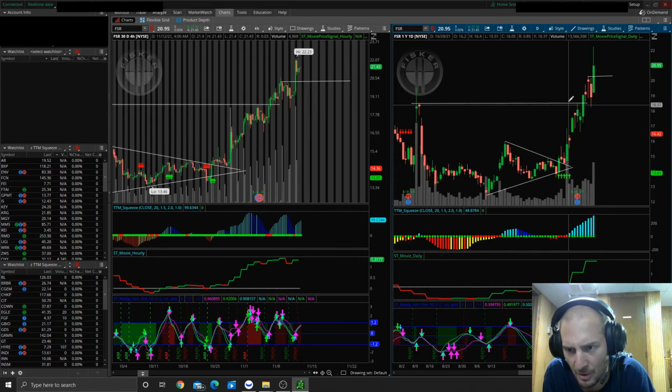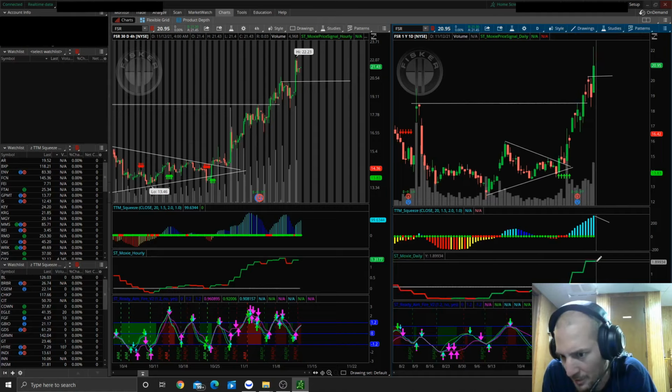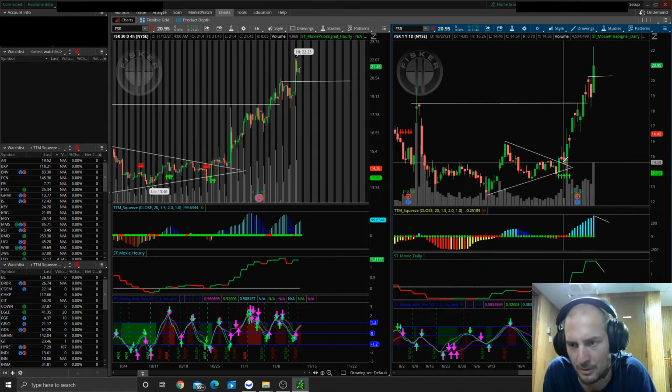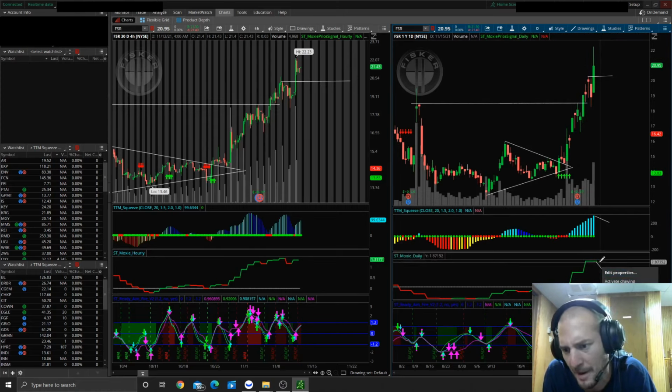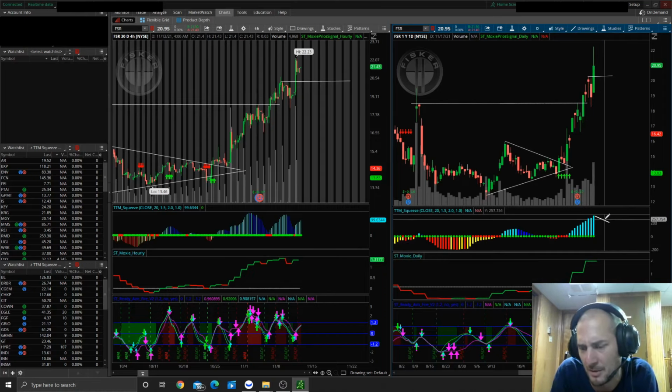This is another one of John Carter's custom indicators, but you don't need this. You can also use just a standard momentum indicator, and what I want is for momentum to start rolling over. So if this were a regular momentum indicator, which it's not, this is another of John Carter's indicators, my hero by the way, the momentum indicator would start to roll over, and then of course you would get out of your trade, because that would be your exit signal. It doesn't really matter if you use my exit signals, you just have to figure out how you want to manage these things on your own.